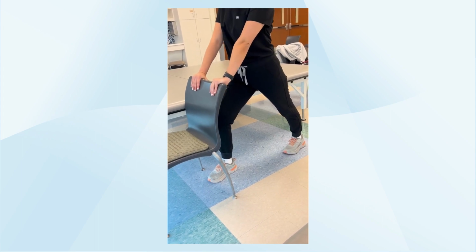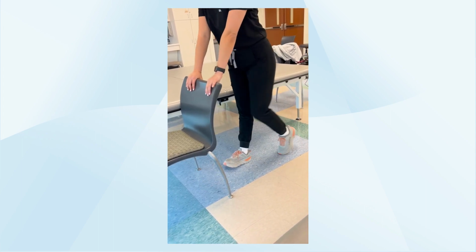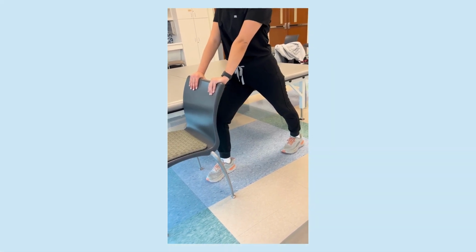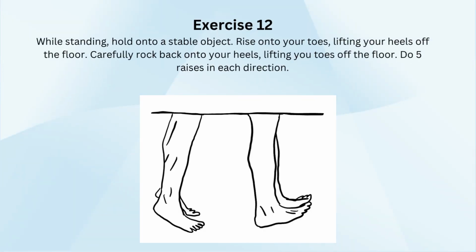Here is a video demonstration of this exercise. For this next one, while standing, hold onto a stable object. Rise onto your toes, lifting your heels off the floor. Carefully rock back onto your heels, lifting your toes off the floor. Do 5 raises in each direction.